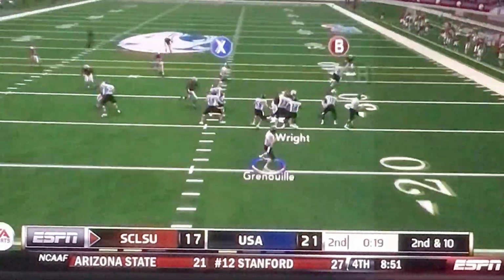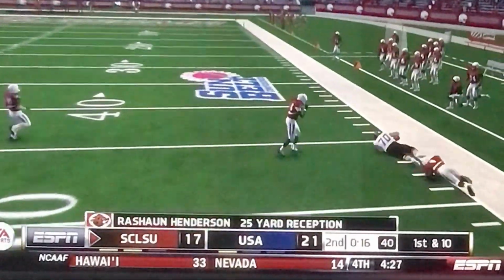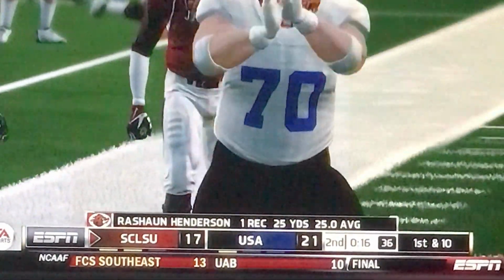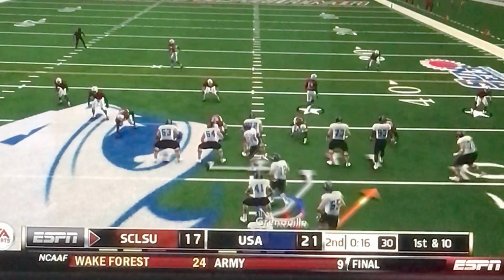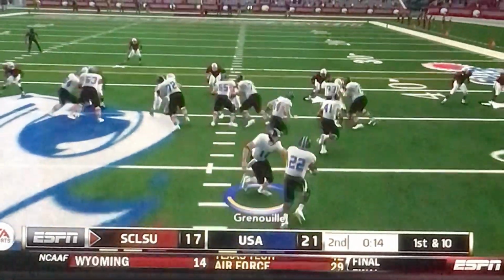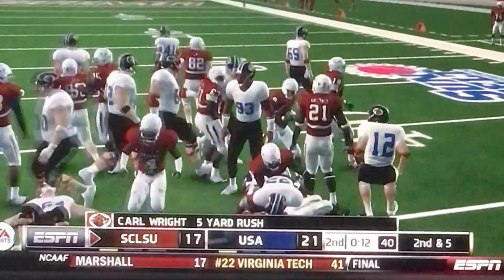We're going to see what we're able to do. This time he sees Henderson once again. He's going to stroll down to get 25 yards for a tackle. He has quite the athleticism for a big man, and surprisingly he has some decent hands. I got to say, I'm really impressed. Try to catch him off guard here with a run to Carl Wright.